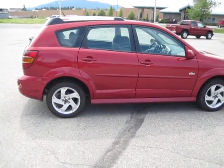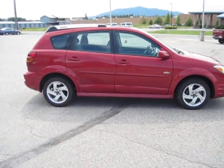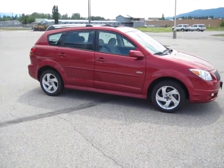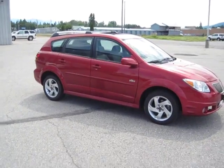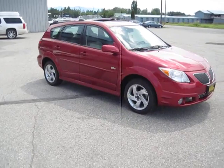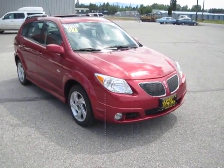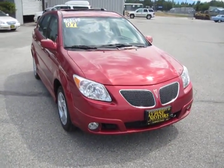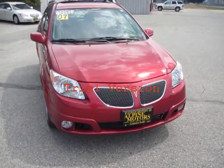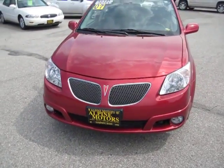Typically on these one-owner lease return vehicles that we get from GMAC, they don't need much maintenance, so that's usually why we pay a little bit more for them, because we know we're getting a really good car. The vehicle did come out of Coeur d'Alene. It was sold brand new at Robidoux Motors, which is a Pontiac dealership there, and we then got it from the lease return auction. So that's a good thing. It is a local car. As you can see, it's a very pretty red in color.